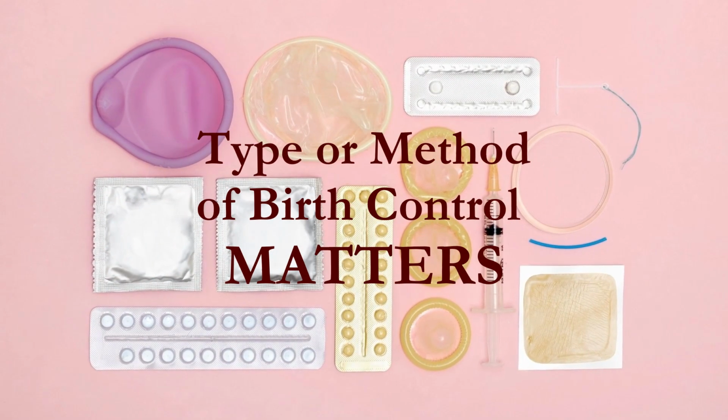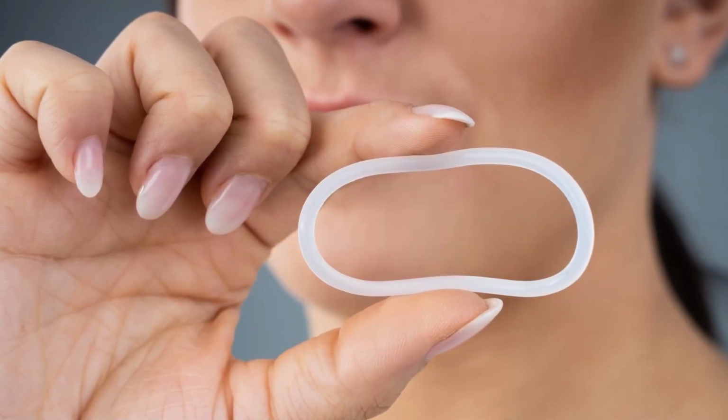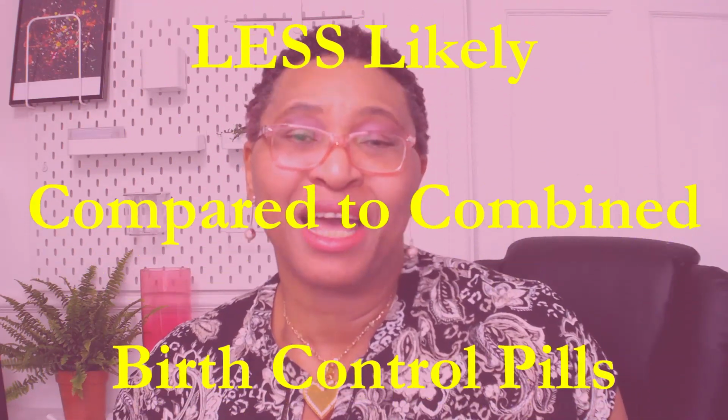First, when it comes to abnormal bleeding, we should remember that the type or the method of birth control matters. Now, some studies compared women using the contraceptive vaginal ring to the contraceptive combined hormone pill. The combined hormone pill contains estrogen and a progestogen. This is exactly the same combination in terms of hormone type and dose that is found in the contraceptive vaginal ring. What they found is quite interesting, that women who use the contraceptive vaginal ring are less likely to bleed than women who are on the contraceptive combined pill.